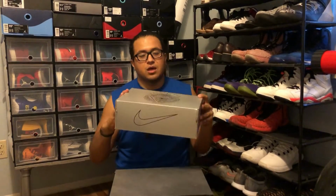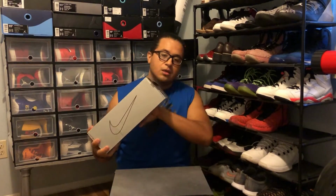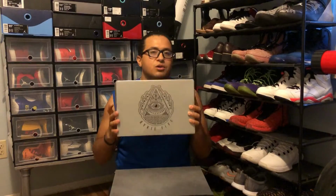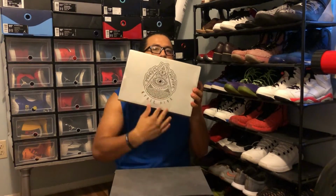So again, this is the Patrick edition of the Kyrie 5, and we'll jump into it right away, okay? First off, the box, real generic, not really special about it. Nike shoe sign, Kyrie symbol over here on the back, and of course his trademark, all-seeing eye. That's one of the things about his pairs, that they got this all-seeing eye pyramid that you see. That's what it stands for.